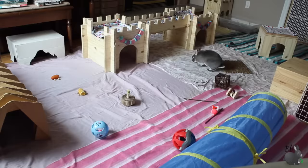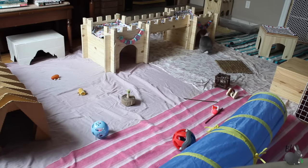So that was just a peek into our day at the Pet Expo. We had so much fun. It was so great meeting up with Sherwood Smallpets and Skinnypigs1.